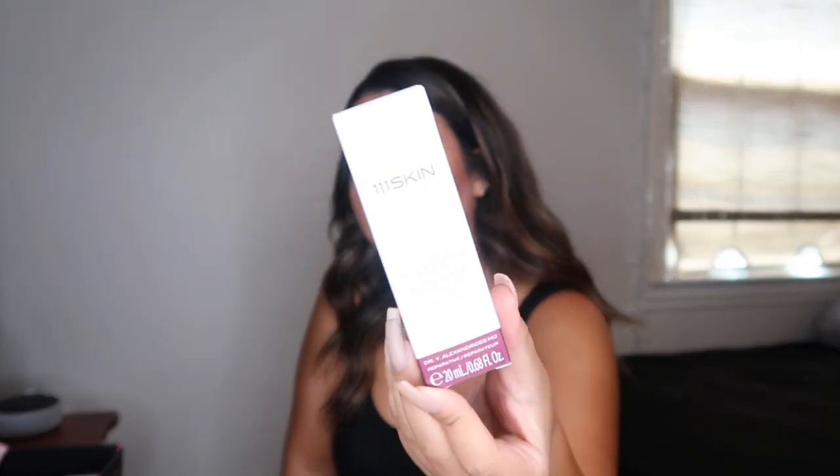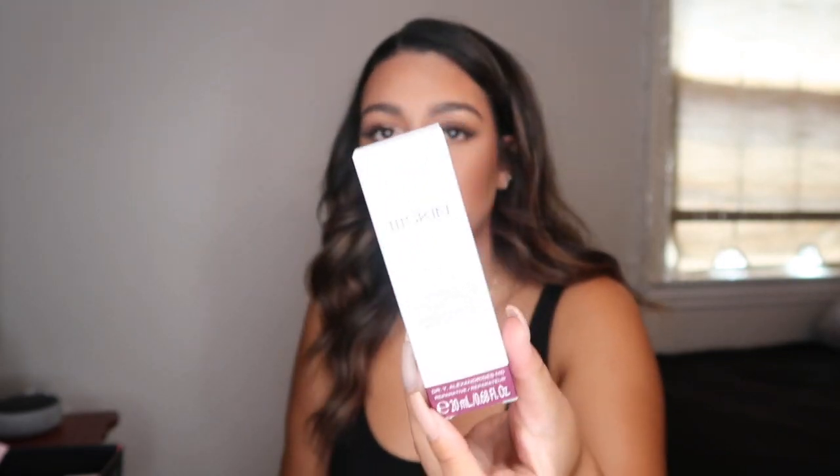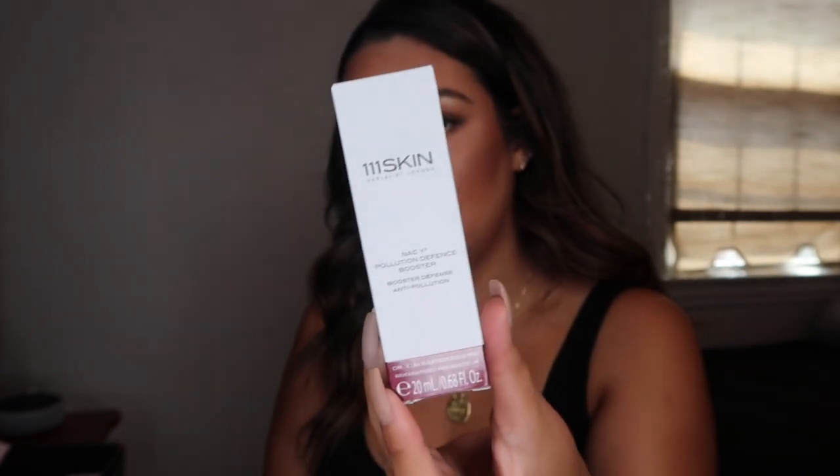So this is what the product looks like. This is the outside of the product. Is it focusing? That's the outside of the product. And this alone is $135. By itself, this is already over the max of the box. This is $135.